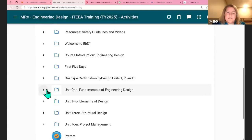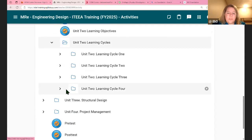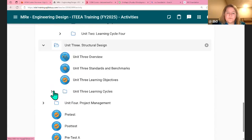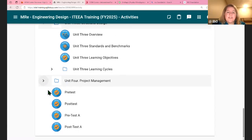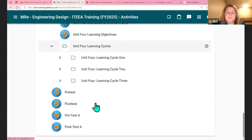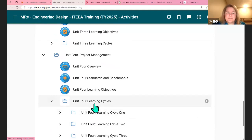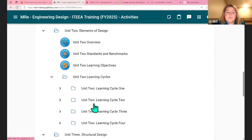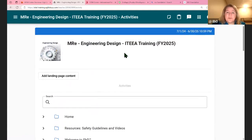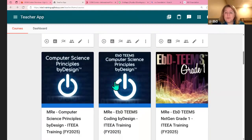This one focuses on the fundamentals of engineering design, the elements of design, and we have our structural bridge work design, civil engineering, and then project management, assessments or activities on how to work in project management assembly style. So this is that 11th, 12th grade course, the capstone course for that 3-year cycle path.